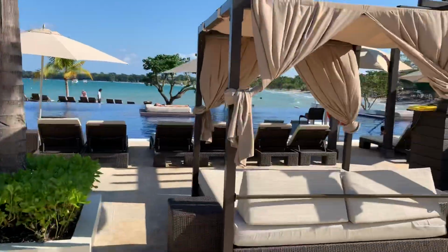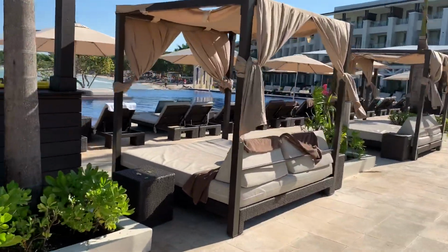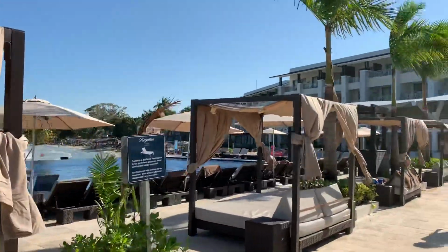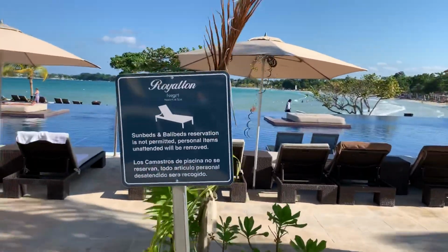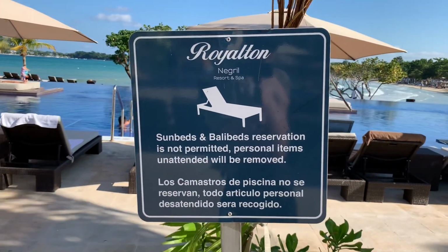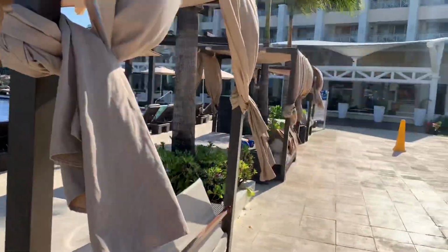Along the pool there are these cabanas. They're first come first serve basis. Again, people come and reserve them with their towels, but as you can see, there's signs stating there's no reservations permitted. They don't actually enforce it, like at any all-inclusive resort.